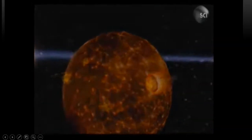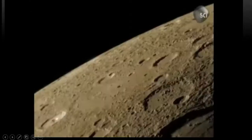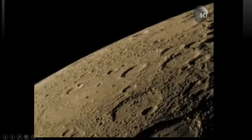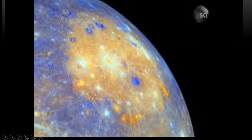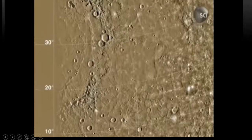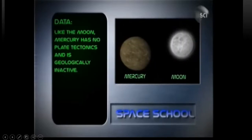With an atmosphere so weak it's barely detectable, comets and other space debris headed for Mercury don't burn up on their way down as they do on Earth. In fact, they're barely slowed at all, so any meteor or asteroid pulled into the planet's orbit will eventually smash into this rocky world. One crater, the Caloris Basin, is 800 miles in diameter, making it one of the largest impact sites in the solar system. It is so large, in fact, that scientists believe this collision actually reshaped the topography on the opposite side of the planet. Like the moon, Mercury has no plate tectonics and is geologically inactive.